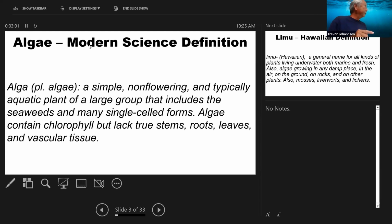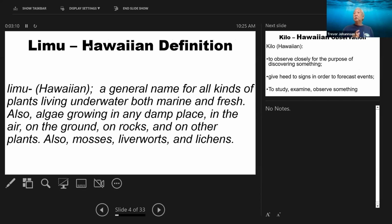So I went to the Hawaiian definition of Limu: a general name for all kinds of plants living on the water, both marine and fresh. Also, algae growing in any damp place in the air, on the ground, on rocks, and other plants, also mosses, liverworts, and lichens. So algae is actually a subset of Limu. Limu encompasses a lot more. So when we talk about the Hawaiian definition of Limu, underwater marine plants, Halophila, seagrass, are considered Limu.